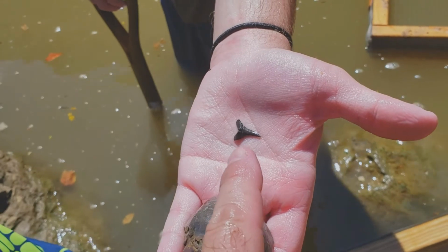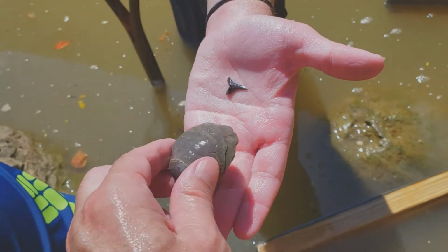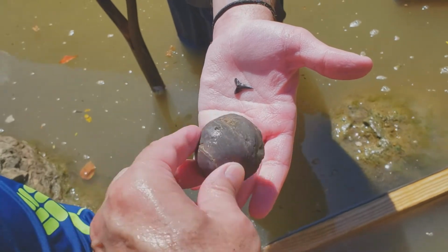Another nice upper goblin shark tooth, most likely, and a nice oyster shell. Very good. Cool. Nice haul.